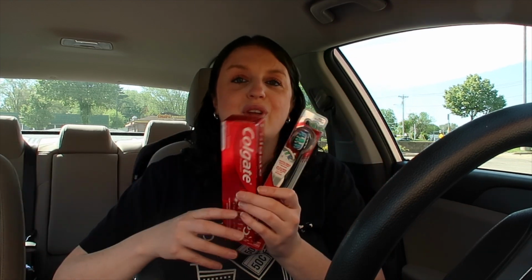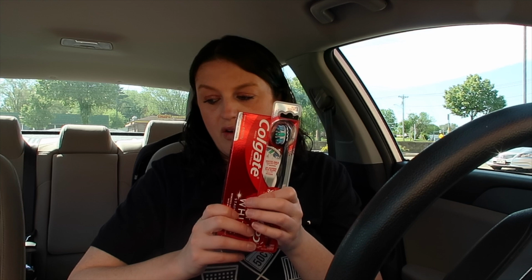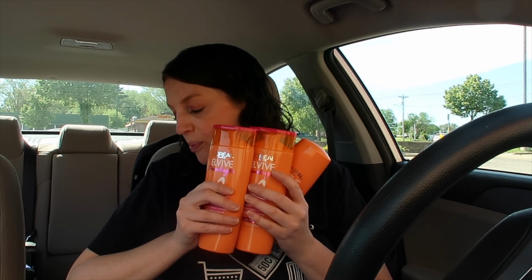So if it works for you, you would pay $4 for this, but then you'll get a $4 register reward, making these for free if you guys need to go ahead and do that deal. I did the L'Oreal shampoo and conditioner. These were 3 for $12. There is a $5 off of 3 digital coupon, which my coupon did come off. And there's also a $2 off of 2 booklet coupon.